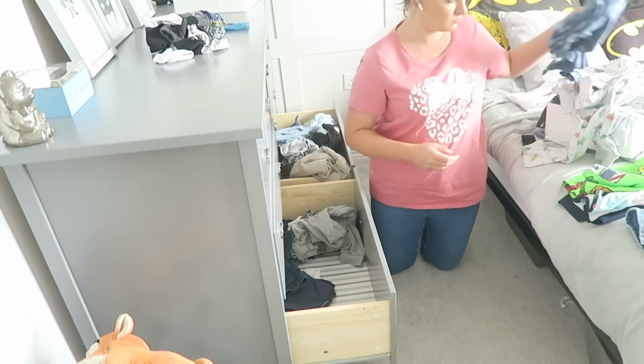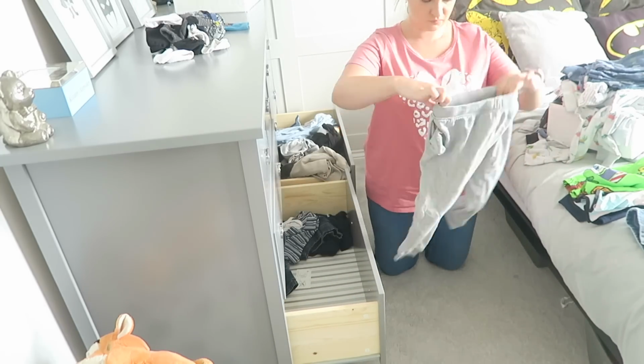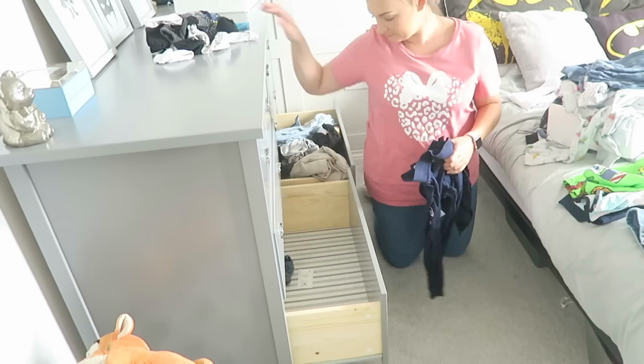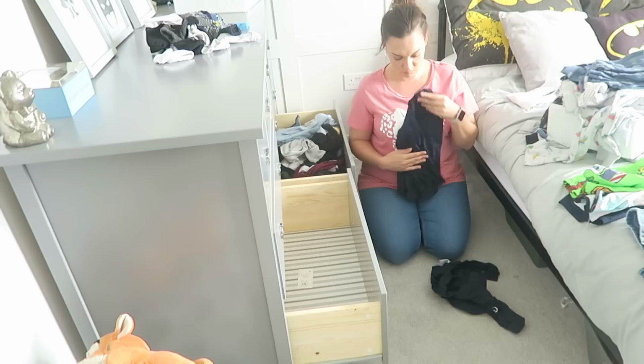So I'm getting everything out of the drawers, sorting them out into their areas, and then in between these two clips that you'll see coming up, me and Klayton had a little mini fashion show. It took about 45 minutes to an hour, and we tried on everything in his drawers.